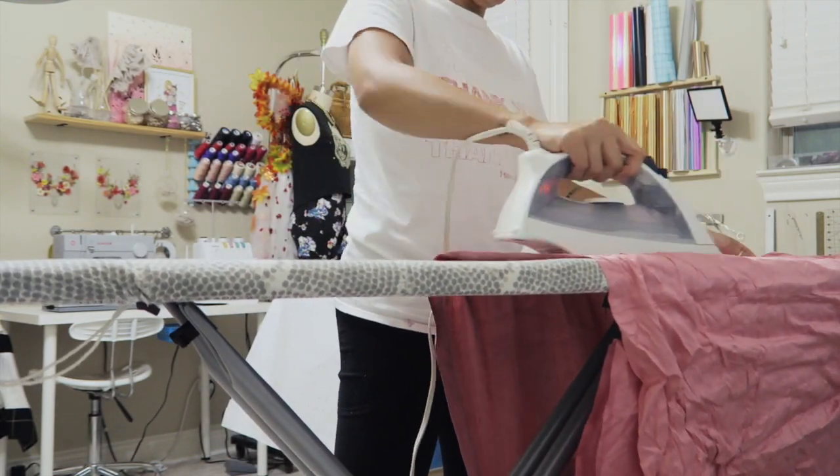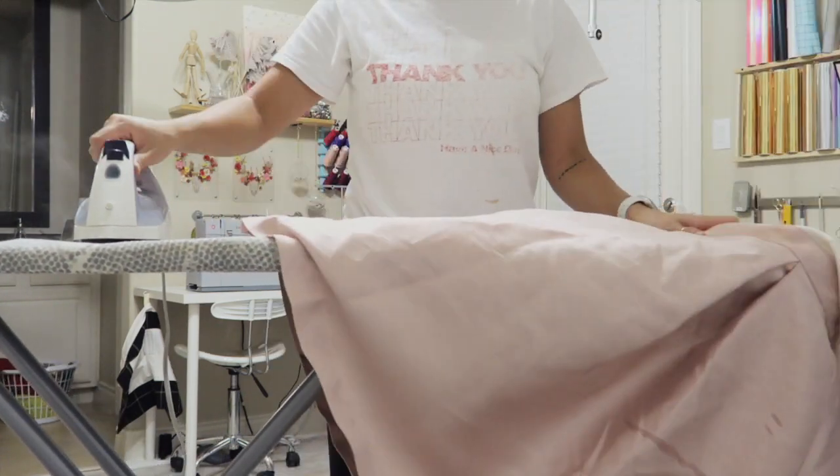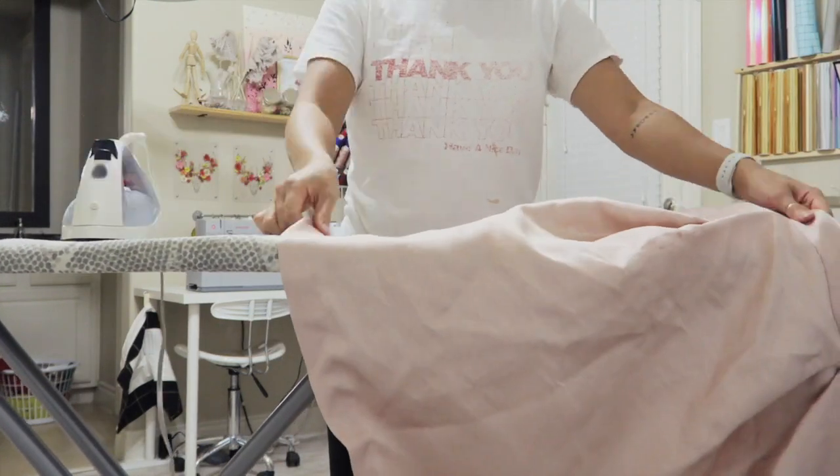and now I'm going through the tedious task of ironing everything out, because I feel like a nice ironed piece of fabric will help me see what I have to work with, and also help me remove all the stitches a lot easier.